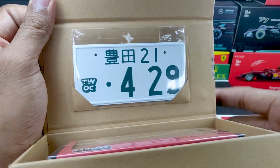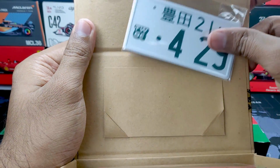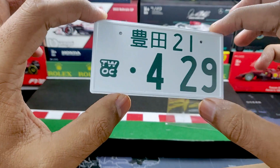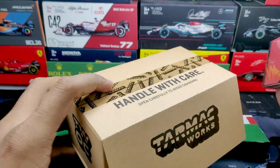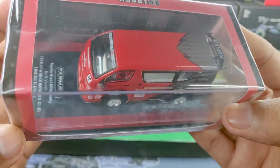First up we have the card itself, and then we have the car on the inside there, as you can see. Let's take a look at the card first. It is a metal card. It has a Japanese license plate style to it. Very nice. The car is in the packaging very securely, so you have to try a bit to take it out. And once it's out, you can see how heavily modified this Toyota minivan is.